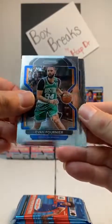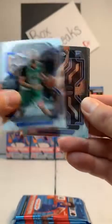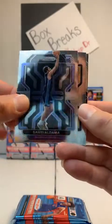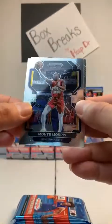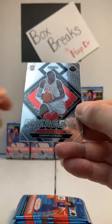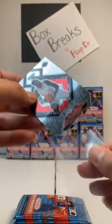Evan Fournier, New York Knicks. I know it's a Boston Celtics uniform, but my break rules say the team listed. Santi Aldama, Memphis Grizzlies rookie. Monte Morris, Denver Nuggets. Emergent rookie, Houston Gariba. Second Houston Rockets rookie here in the early going tonight.